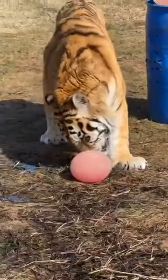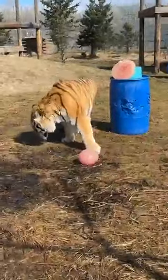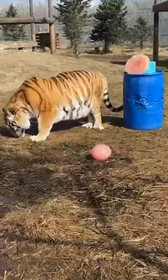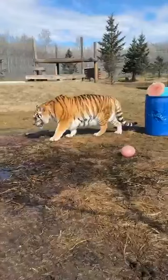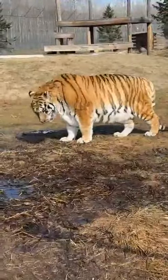This is really fun, and quite a few are laid out around the habitat. So I think this will be a long-lasting activity for the cats here today. Amy saying, it's wonderful to see you, Noah. I couldn't agree more.